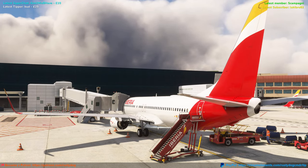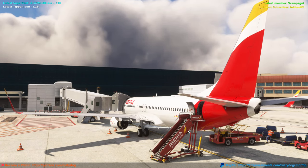Is that back door going to open? Oh yeah, no one's getting out the back, we have a jetway. Now if it was stairs on the front, you could have people coming out the back way, but no one's coming out the back.